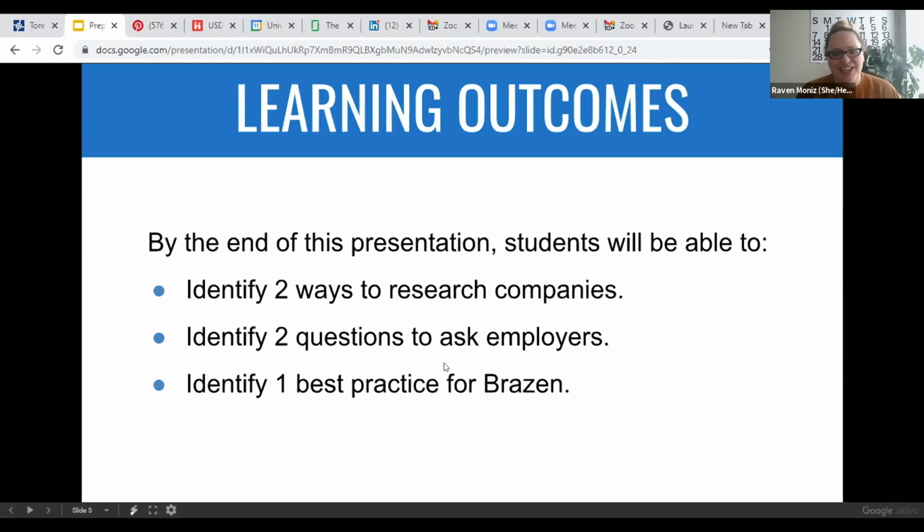We do have some learning outcomes for this presentation. By the end of today, we're hoping that you're going to be able to identify 2 ways to research companies, 2 questions to ask employers, and 1 best practice for Brazen, which is our virtual career fair platform.